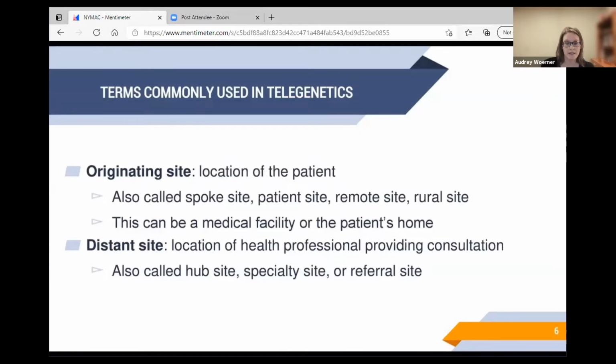The distant site is the location of the health professional providing the consultation. It's also called a hub site, a specialty site, or a referral site.